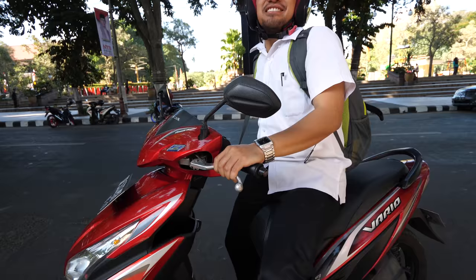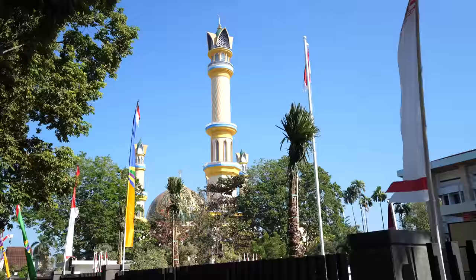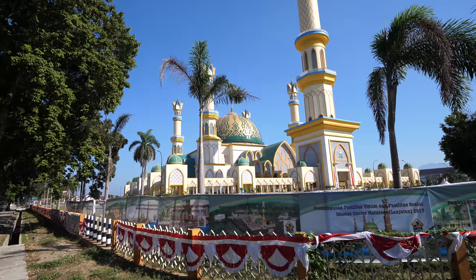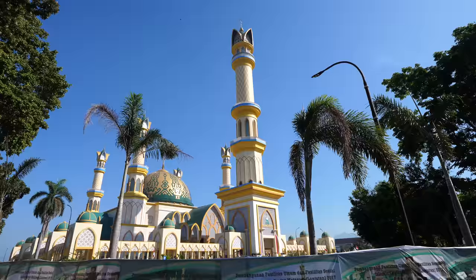One of the most prominent structures in all of Mataram City is the central mosque, the Islamic Center. It's just up the road, so we're gonna stop by before we continue eating. It's really impressive to see when you are in Mataram.